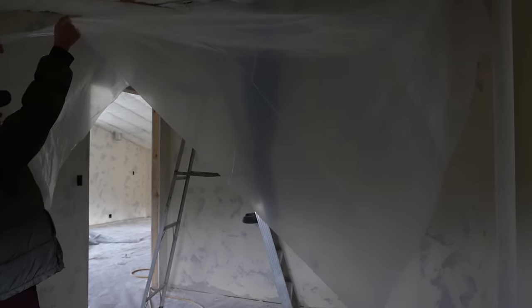All right, plastic is up here in the living space. I want to say it made a huge difference, but it really didn't. It's just a necessary step in this process. Well, it means that we don't have a bunch of loose insulation falling on our heads. That's true, and that is a relief, because my eyes can't take much more of the itchiness.